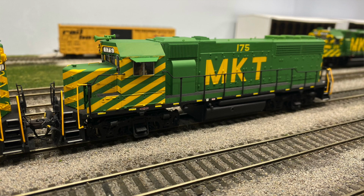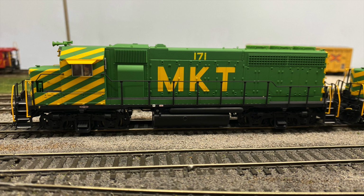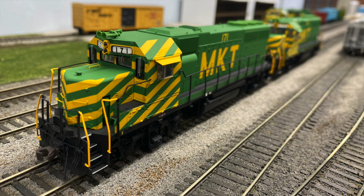All of the locomotives on my layout were sound equipped except for two holdouts, these GP40s, that is, until now. Well, let's take a look back at what these units looked like before the upgrades. We have unit number 175 and 171. Now, these were two Atlas GP40s I've had for quite a few years now. You may have noticed them hanging around in the background in some of my previous episodes.